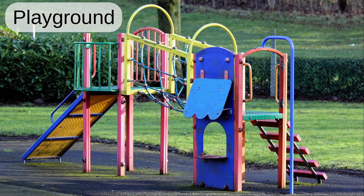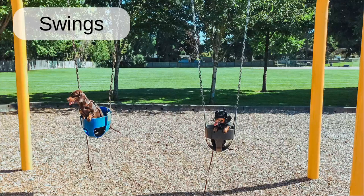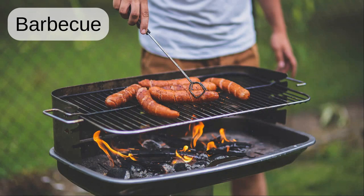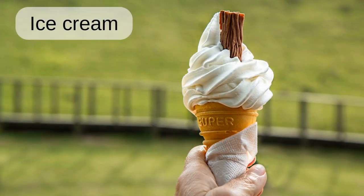We came to a playground. It had some swings beside it. Some children were playing a game nearby. I'm not sure what it was. There was a group having a barbecue. The sausages they were cooking smelled very good.